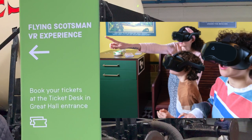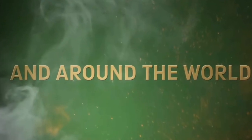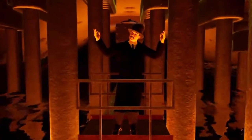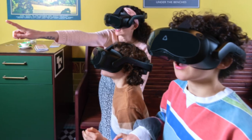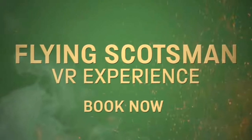Indulge in the world's most renowned steam locomotive through a stunning new virtual reality immersive encounter, available for just £7 per person. Step into the world of Flying Scotsman VR and embark on an enthralling journey through time and across continents, immersing yourself in the pivotal moments of this remarkable locomotive's 100-year history.